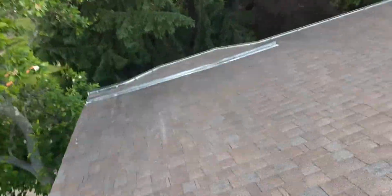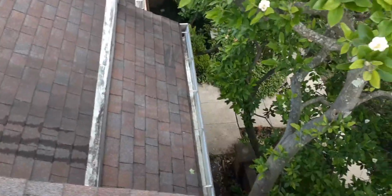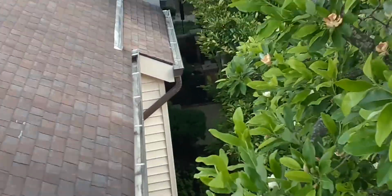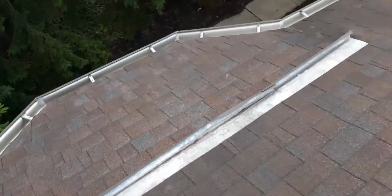There's a nail. These are old nails here, really old. Probably the original roofing nails, my guess. Give you a good shot from up here again. Traps are clean.